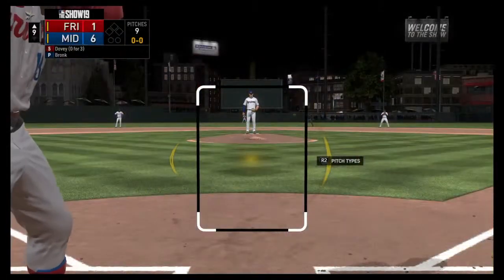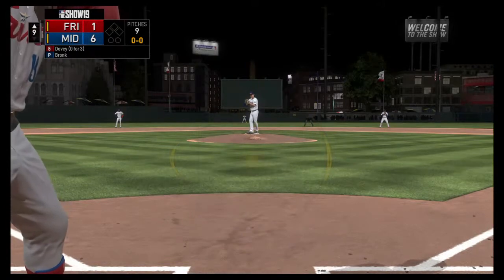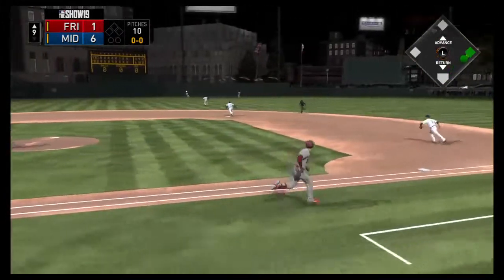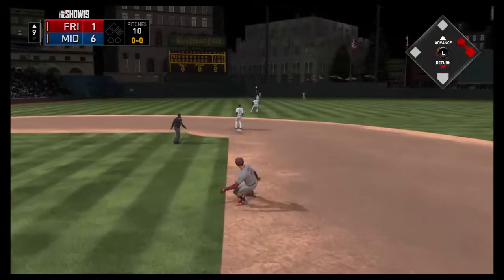In now, number 13. And his guys need him to get things started here in the top half of the ninth. This is line to left. He leaps, but he can't get it. It's down for extra bases.